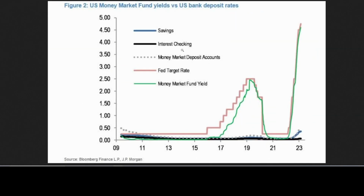So this chart tells it all. This is the yields on savings, interest checking, money market deposit accounts, Fed target rate, and money market fund yields from 0 to 5. And so this is the taper tantrum over here where they started to do tightening and then lost their nerve and went back to quantitative easing. But here they are tightening. And so money market yields are 4.5%. Savings, interest checking is basically 0. Savings is like not even half a percentage point.